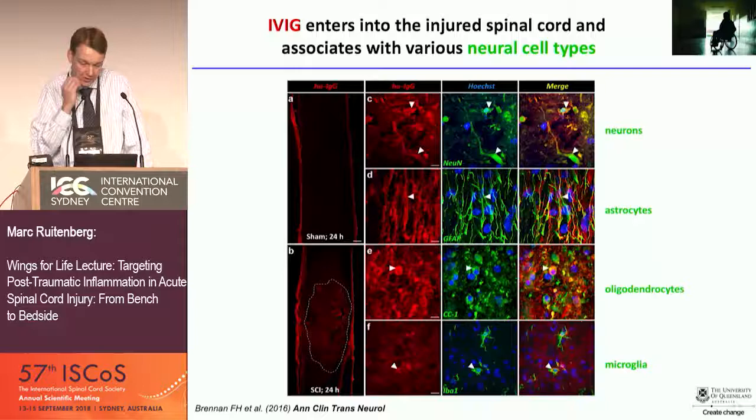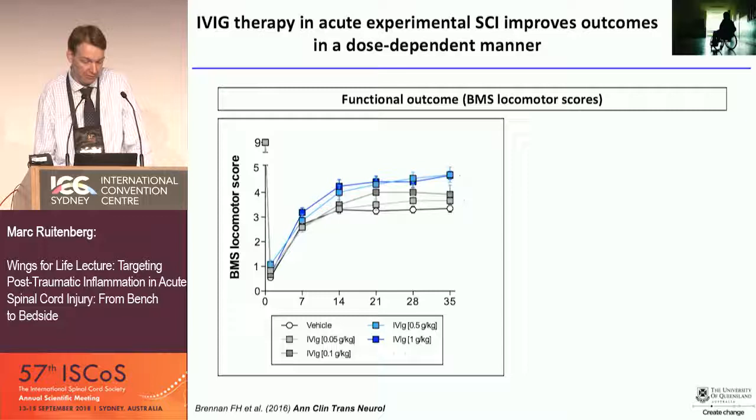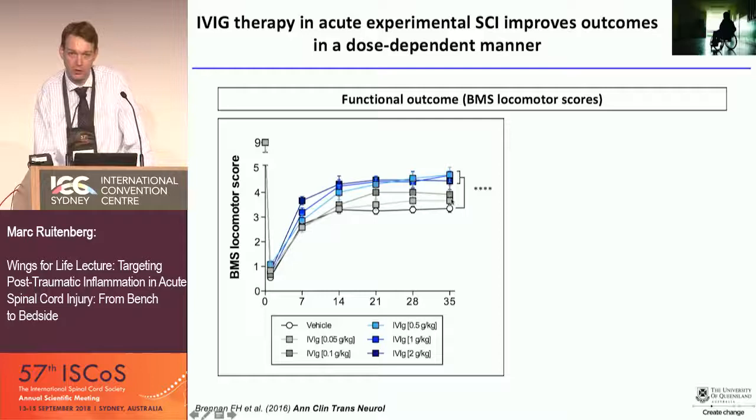But the most important thing to take away from the talk today is that if we look at the functional recovery of these animals, you can see that with low-dose IVIG therapy, we get no improvement in outcome. But as we increase the dose towards the clinically relevant dose range, about 0.5, 1, and 2 grams per kilogram, we consistently get an improvement in locomotor scores in these animals over the baseline control.